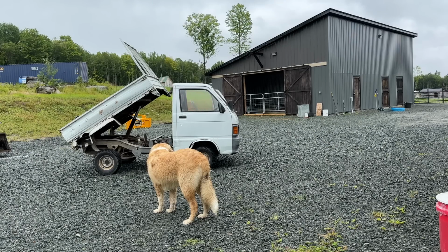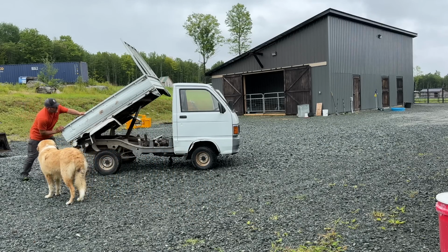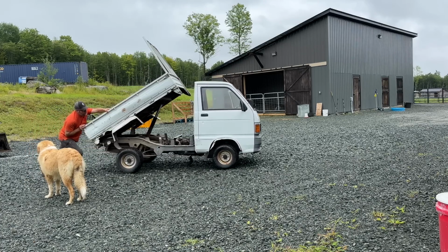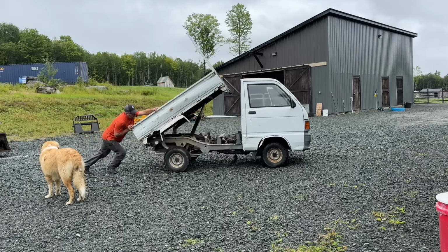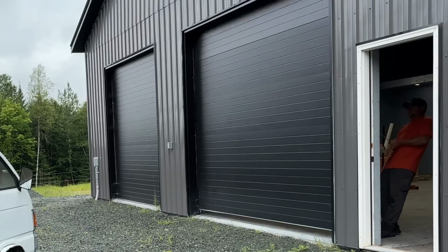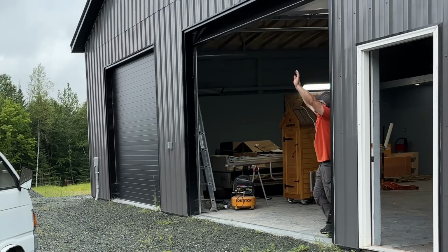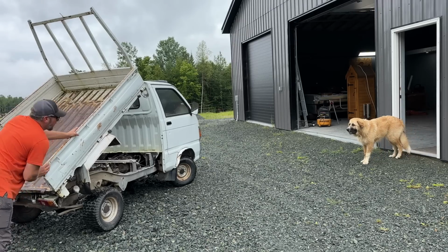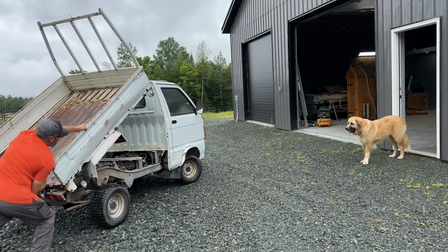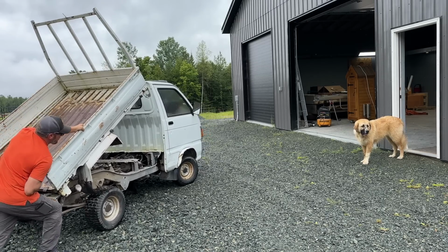You gonna push, Brutus? Come on. I'll put a harness on you. You can pull it. How's that sound? Look, all wet from the rain. All right, let me get the door open. You gonna help? Or you just gonna sit there and watch? Ooh. Now we're going uphill. It don't push as easy.